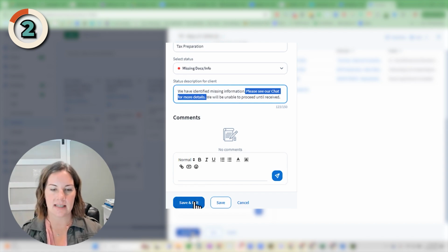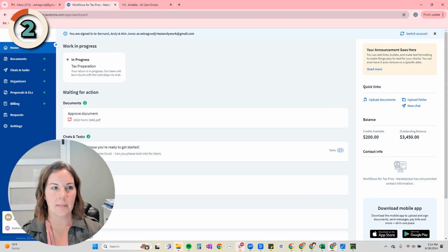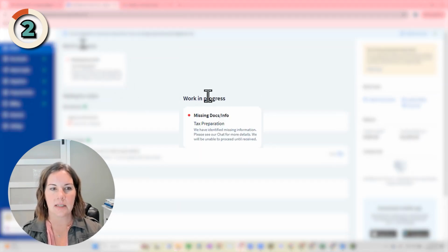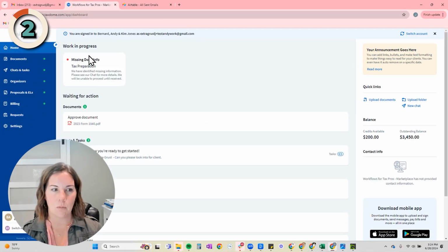So once I have saved this, I'm going to go ahead and save. When I go back over to my client view, what I'm going to see when I refresh here is the status is actually going to change. So next time they log in, they're going to see my note about missing documents or information. And that would then direct them over to my chats and tasks.